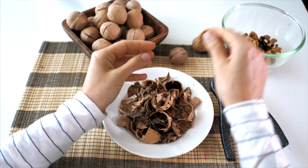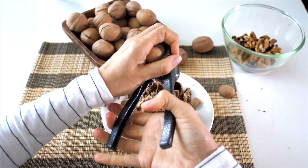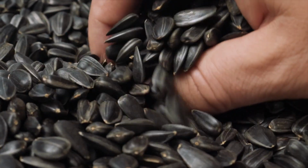Another one, switch from any kind of salted and roasted nuts to a natural version. The natural unsalted version will not have any of those nasty processed fats and a lot less sodium. You might also consider pumpkin seeds or sunflower seeds instead. They taste amazing.